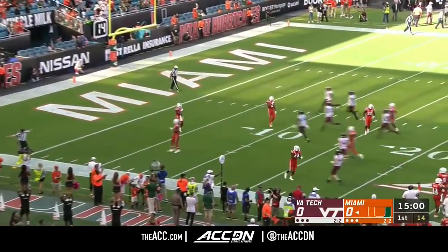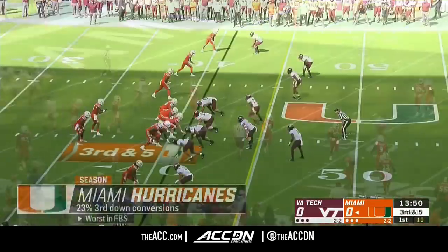The ball will come out of bounds. First and 10 for the Hurricanes. Compete every day.